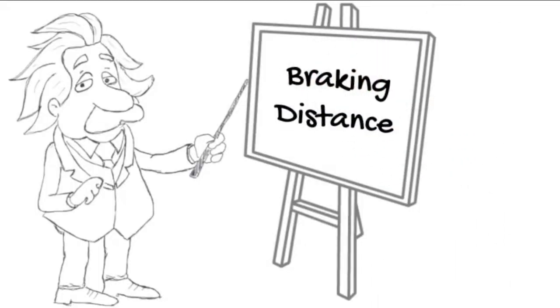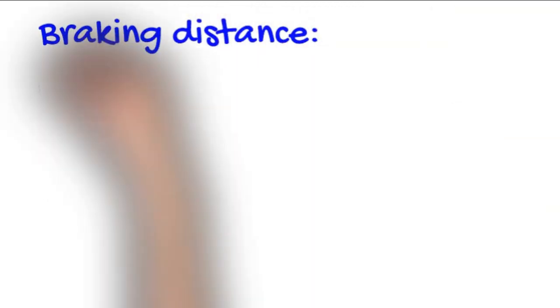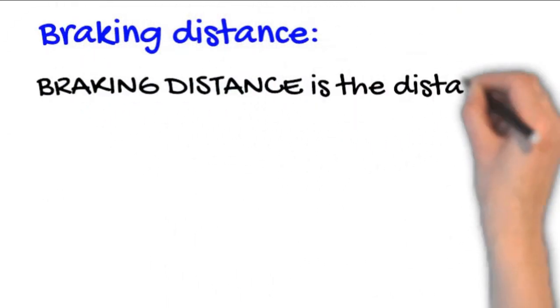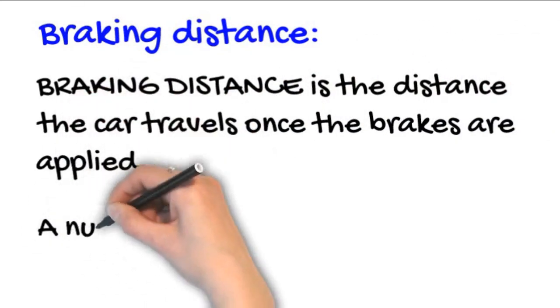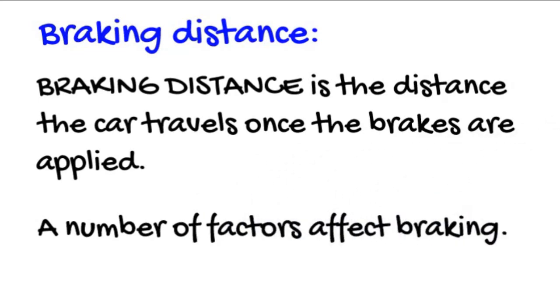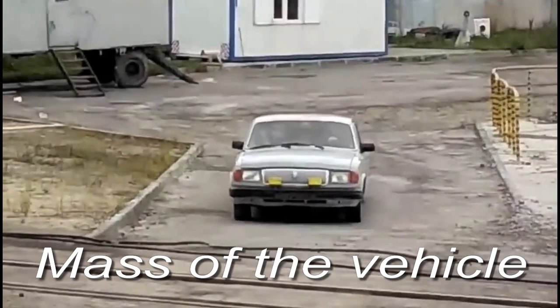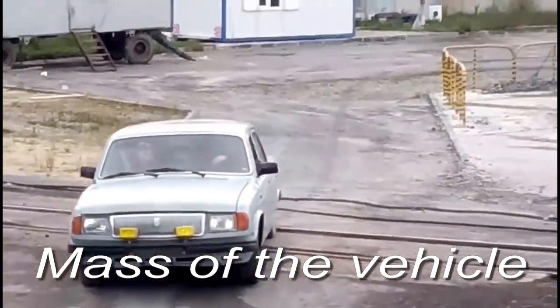Braking distance. The braking distance is the distance the car travels once the brakes are applied. A number of factors affect braking. There's how heavily laden the vehicle is, the total mass of the vehicle.